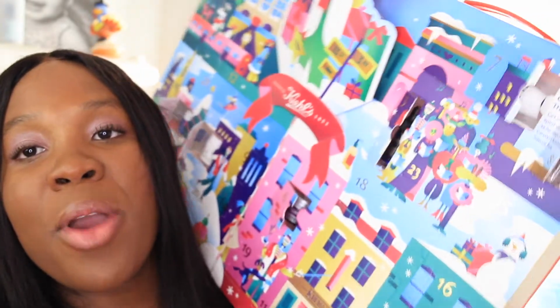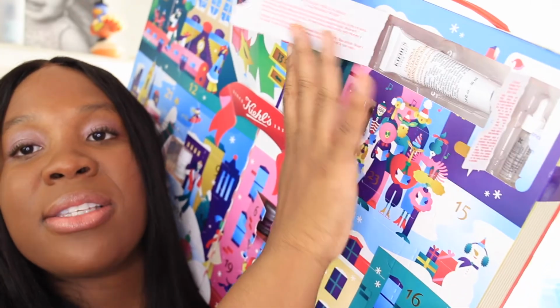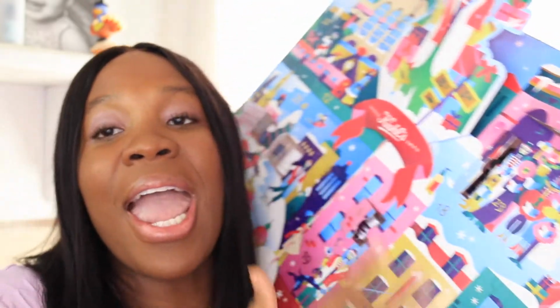I'm gonna read it to y'all. It does say, caroling in the square. Get in the holiday spirit with Mr. Bones as he sings a few carols in Washington Square Park. This is their Clearly Corrective Dark Spot Solution, number 8, and it's right here next to number 7, and it's like 0.7 milliliters of product.